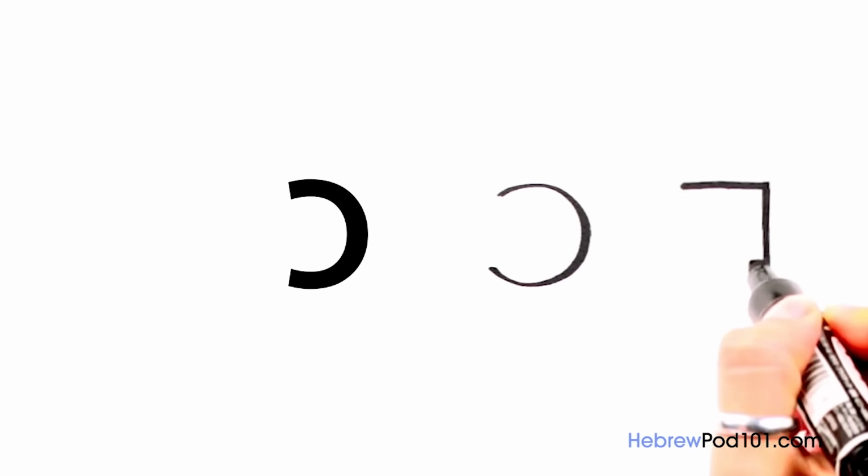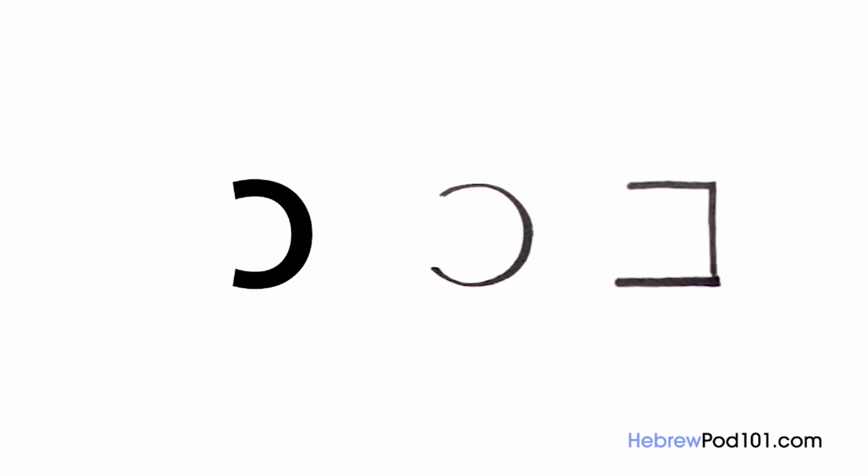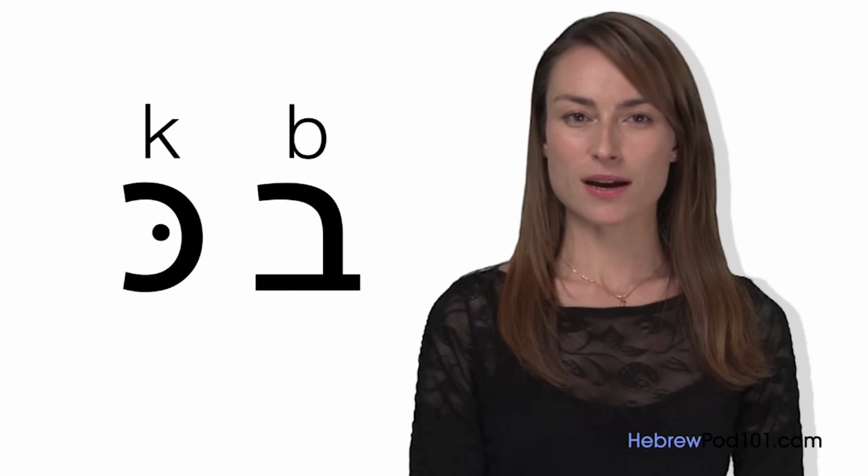The sound of Kaf is K. Let's write it. Kaf. Just half a circle to the right, starting from the upper left side and going down. The print is the same but with sharp corners. Kaf actually is only pronounced like K when it has a dot inside, just like Bet only has the B sound when it has this dot. Without the dot, it sounds like Ch.